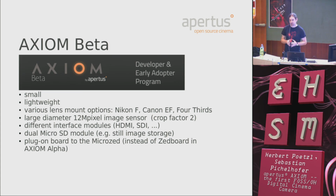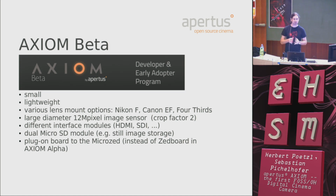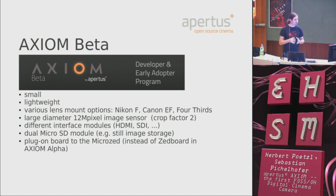We will use different lens mounts at that point. We only have a Nikon F mount on the alpha, but we plan to also use a passive EF mount, Canon, so no lens control yet, and a passive Micro Four Thirds mount. We'll still use a large diameter 12 megapixel image sensor, not the one that we are using right now because it's rather expensive, but one that is just a little bit smaller and just costs half of the price. There will be different interface modules that we will design ourselves and not, like on the board, use the ones that are on board already and implement it in the pure way.